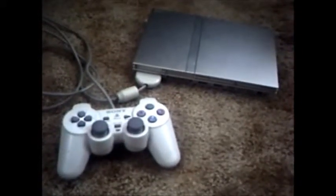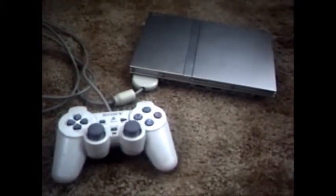Now, today we're going to talk about a machine that is arguably the biggest selling machine of all time, if not the second biggest selling machine of all time. I think you know what I'm talking about. It's a machine by Sony. We have the upcoming Sony PlayStation 4 coming out soon, also the Xbox One. But in celebration of the PS4 coming out, today we're going to take a look at the PS2 Slim. Sony PlayStation 2. The Slim model. This little guy, right here.